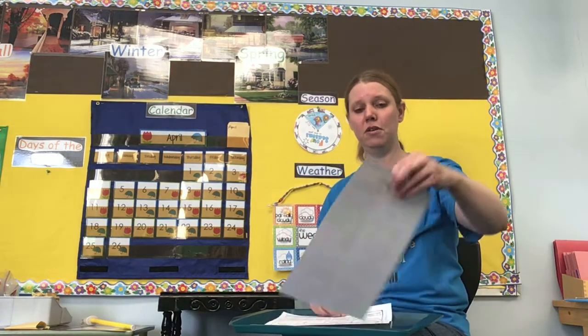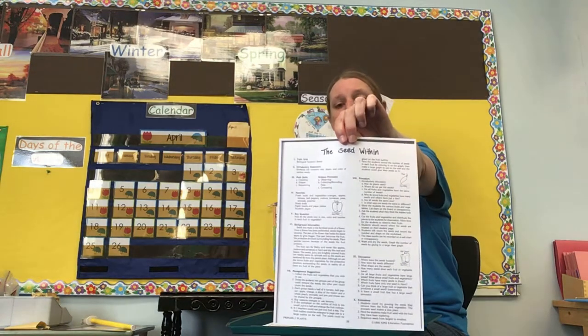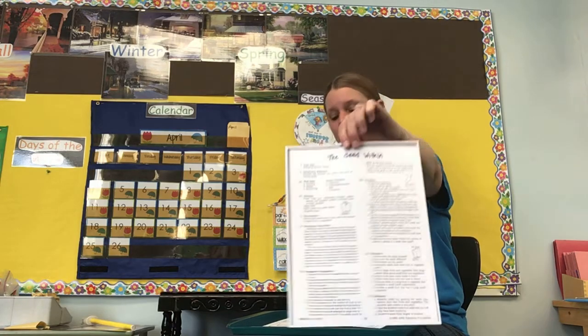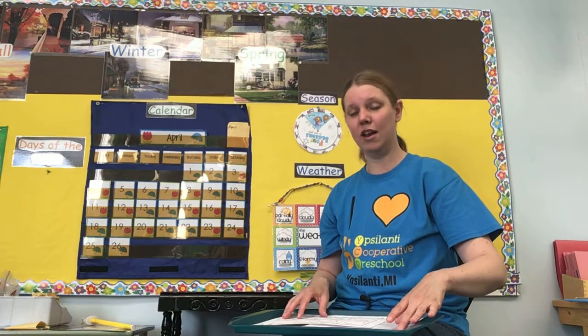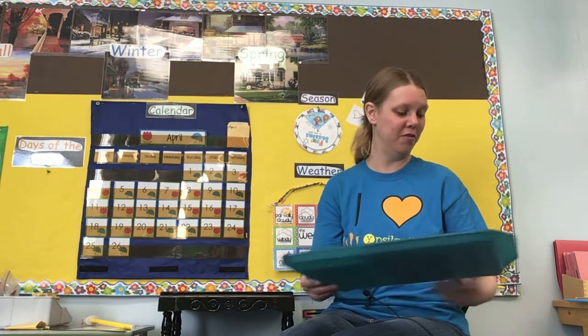And there's also some additional directions that your parents can look at to see some other things you can talk about with the seeds inside the fruits and vegetables, right? Because a lot of you probably already know that fruits and vegetables have seeds in them, right? Because they grow from seeds. So they're also going to have seeds inside of them that you can grow them from, all right?